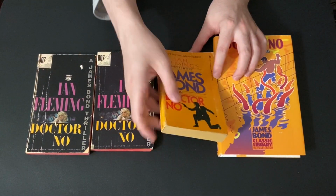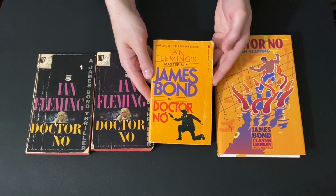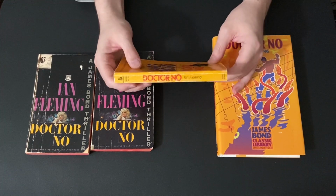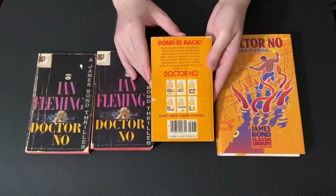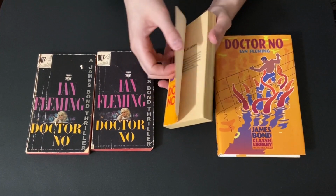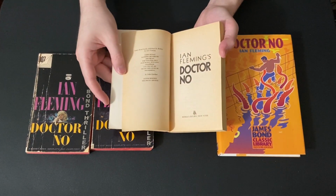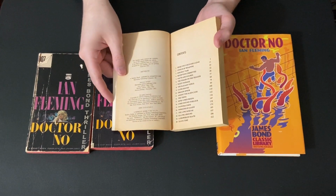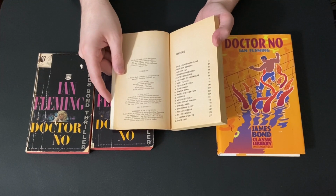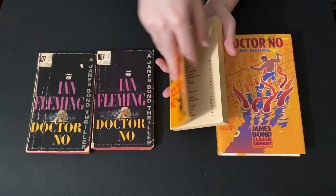Here is the 1980s Berkeley reprint in the same style on an orange background with, again, a random Bond with pistol pose. The spine. The matching rear to the other books. This is credited as being from December 1982.